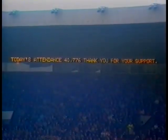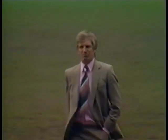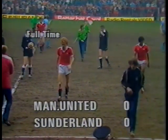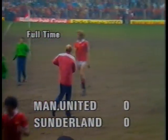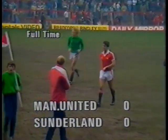So a crowd of very nearly 41,500, below the average this season of 45,000, and still not a goal to cheer for them. There's the final whistle, and listen to the Old Trafford reaction. Disappointment on the face of manager Ron Atkinson. And Manchester United really have a problem here at Old Trafford. And with championship rivals Liverpool, Southampton and Tottenham still to come here, it's a problem they must solve quickly. A good point for Sunderland, and what really demonstrates Manchester United's problems is that having won 5-1 at Roker Park earlier in the season, they could only draw 0-0 here at Old Trafford today.